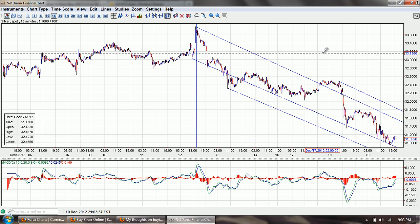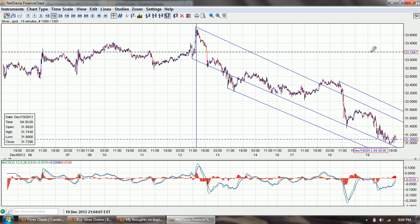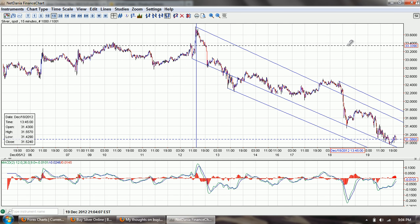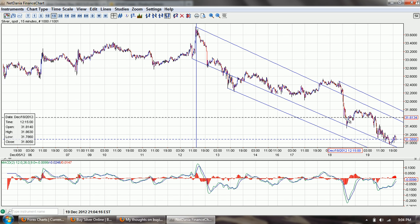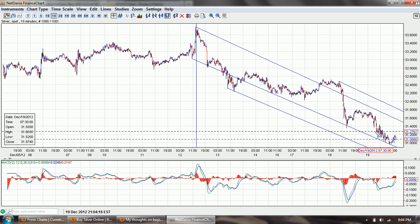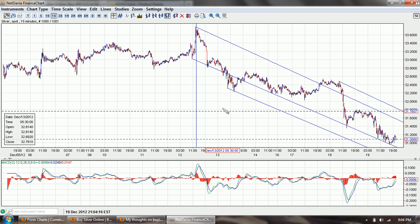Now, I posted on the website the pick that I did of what I'm personally buying. Again, I don't give investment advice. I'm just sharing what I'm doing. I made 2 purchases. I'm not going to say how much, not very large, but 2 purchases of the half-ounce Perth 2012 Dragons. One purchase was roughly right around in here. The other purchase was today, right around in here. And you can see we actually went a little bit lower.